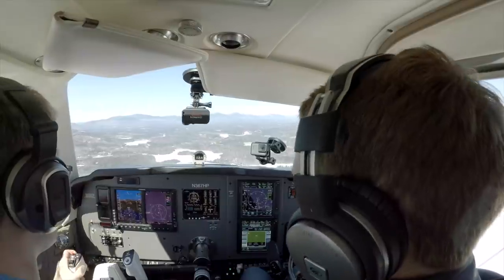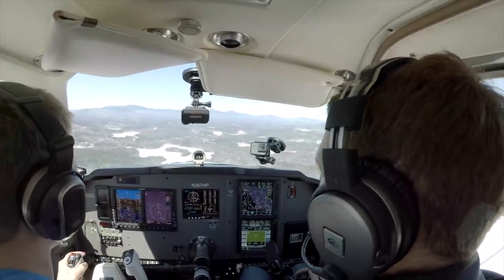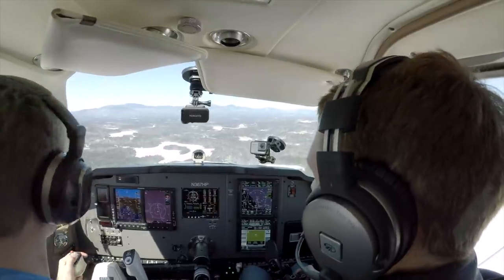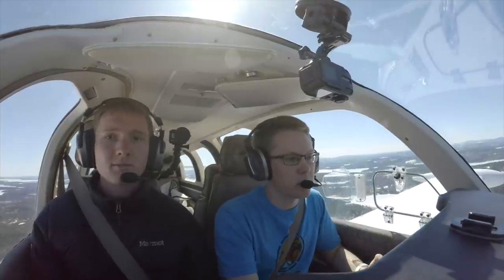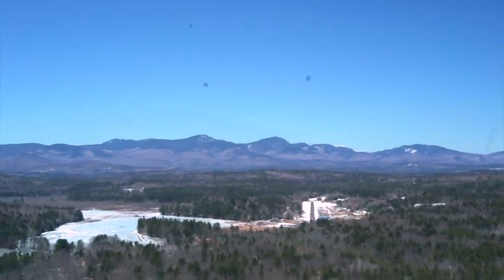So something that's not really covered too well is what the sight picture should actually look like when you're trying to land over an obstacle. Basically, you just want to put the obstacle that you're trying to clear just below kind of your aiming point to touchdown. So like here we can see the trees, and they're just right below in the sight picture, the runway.